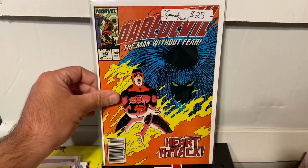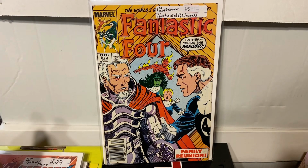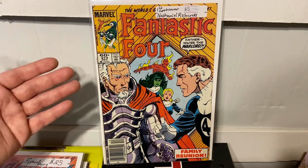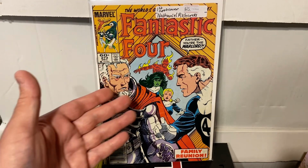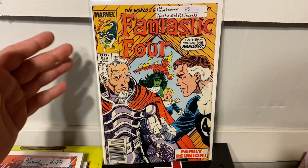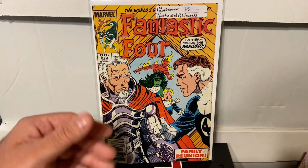And the last book that I found was Fantastic Four, issue 273, in a newsstand as well. And this is the first full appearance of Nathaniel Richards, which basically has the Kang tie-in. Nathaniel Richards is the father of Reed Richards, and he comes from the future. And this book also introduces the origin of Kang Prime. But there's a lot going on in this book and this whole story.